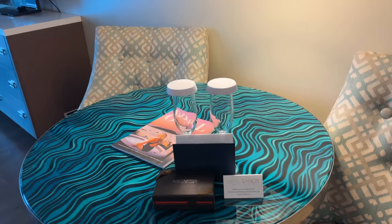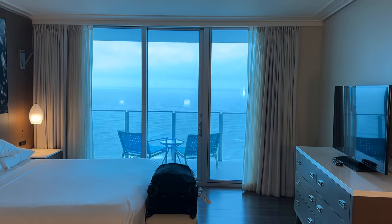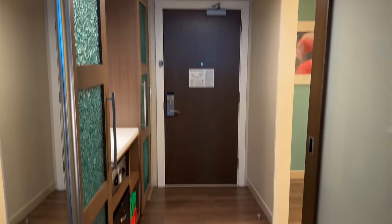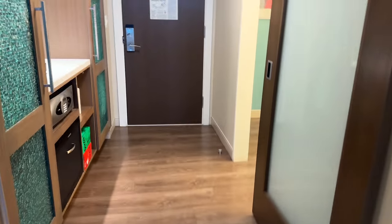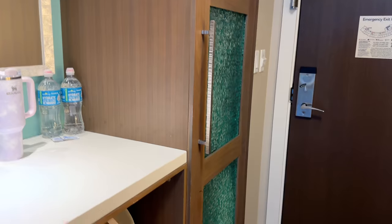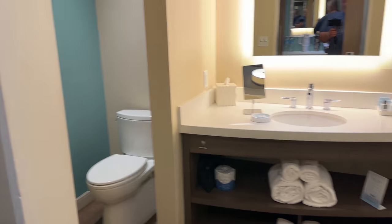They got that right and they got the room right, because I wanted a high floor with a good view. So the hotel has delivered in every way, shape, or form. This is the entry hallway. There's a nice fridge down here. Plenty of closet space. Maybe actually a little tight on the closet space, but I usually keep my stuff in the bag. And then the restroom has a closing barn door on it.